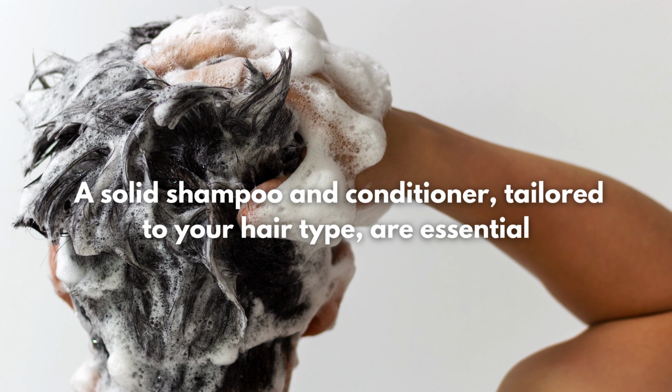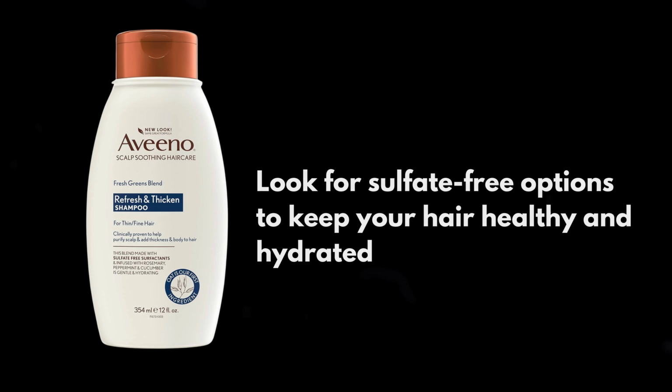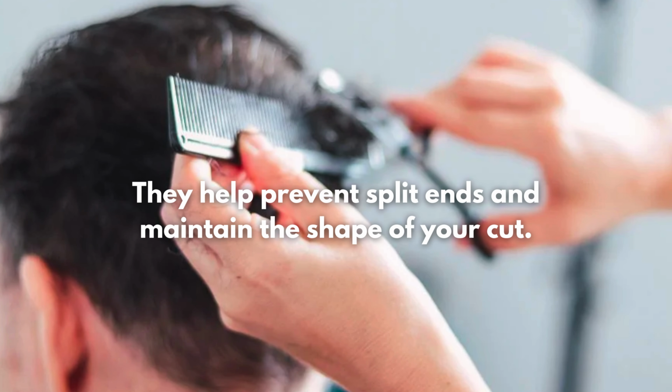A solid shampoo and conditioner tailored to your hair type are essential. Look for sulfate-free options to keep your hair healthy and hydrated. Step 7. Regular trims. Even if you're growing your hair out, regular trims are necessary to keep your hair looking its best. They help prevent split ends and maintain the shape of your cut. Aim for a trim every 4 to 6 weeks.